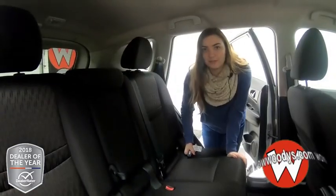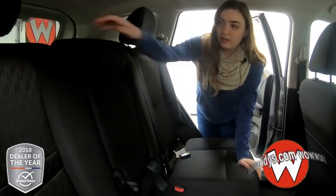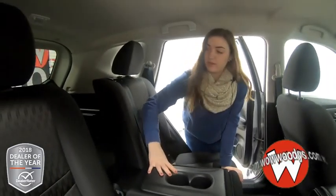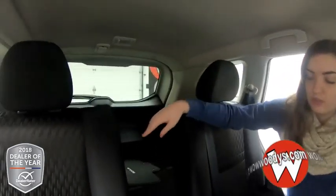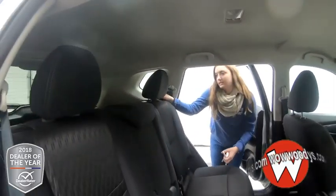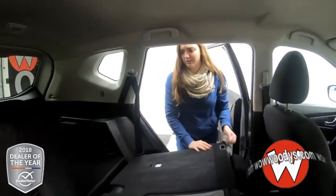So let's look at the back seats. This back seat, you have room for 3 passengers back here. You do have a cup holder armrest that can fold down in the middle. So you have 2 cup holders there, and then I also like how it gives you access into your trunk area. So fold that back up. You can also see that these seats can fold down as well. So it gives you lots of space.